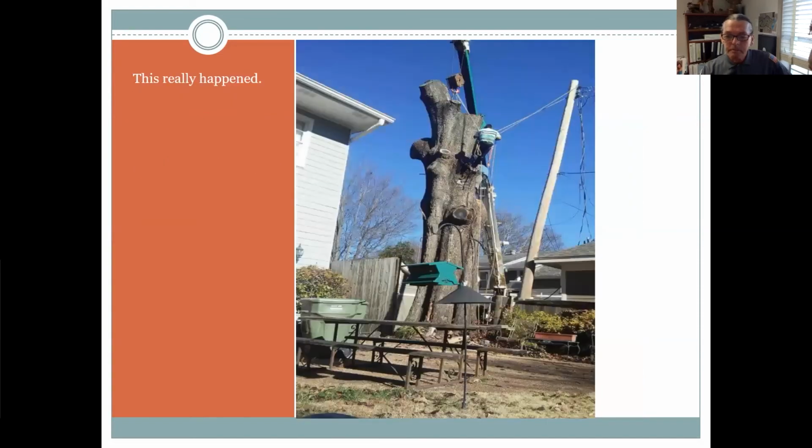Next slide, please. This really happened. Can you see what this guy is attached to? I believe this fella is taking on a little bit more work than he can handle, but he's obviously not a professional. He has one rope attached to the crane that he's using to remove this tree, and the other one he's tied into the light, to the electrical pole. It's totally ridiculous. So if you hire somebody that says that they're a professional, check their insurance and get some references. Next slide, please.